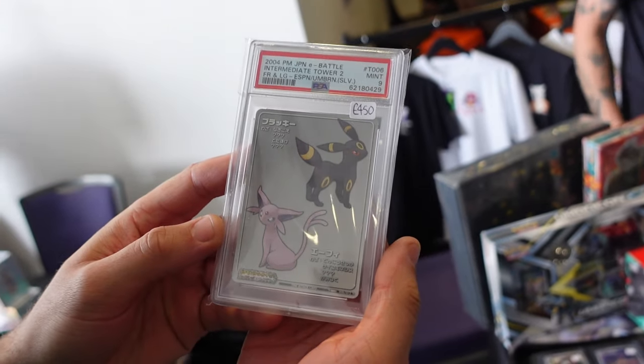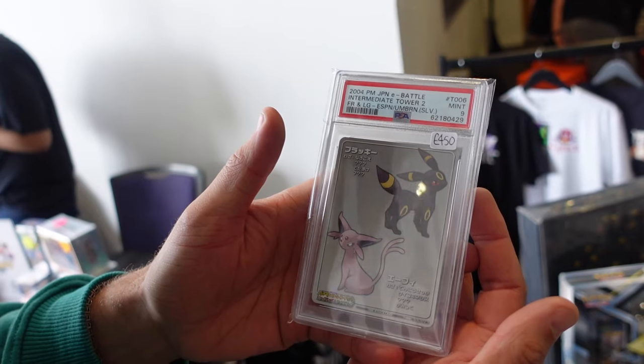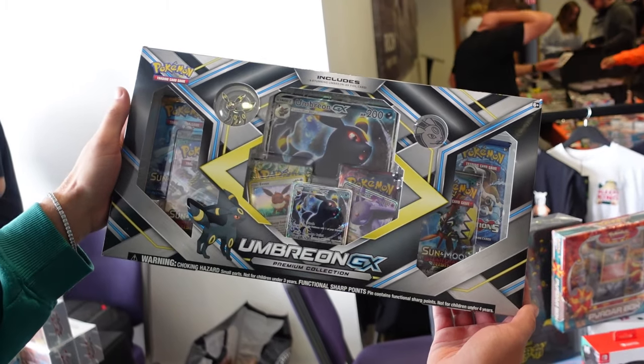Okay, we got something really cool here. If there's any Umbreon and Espeon lovers in the building. Oh, damn, it's from the game as well. That is sick, in a PSA 9. Do you know what? I have not seen this in a long time. This is massive. Umbreon GX Premium Collection box.